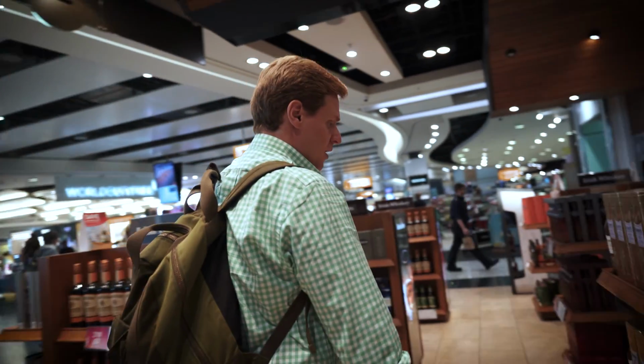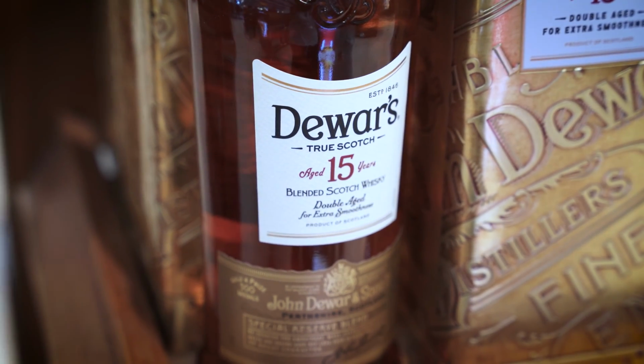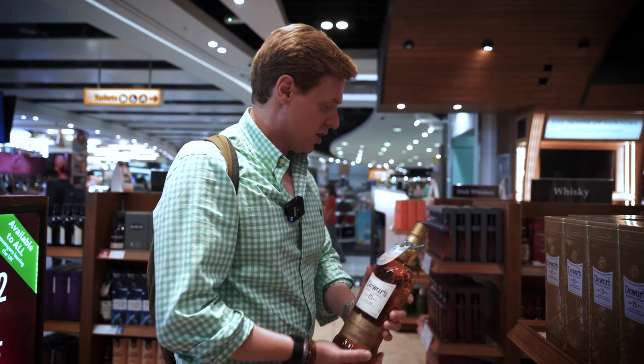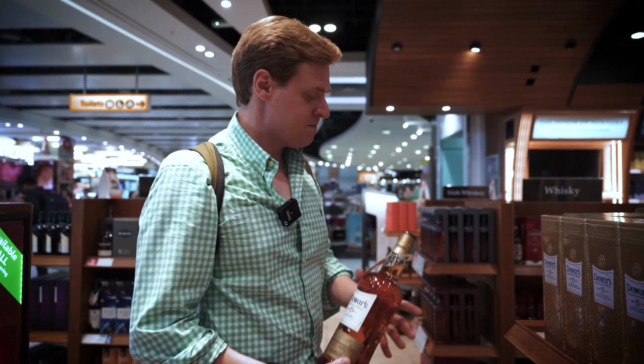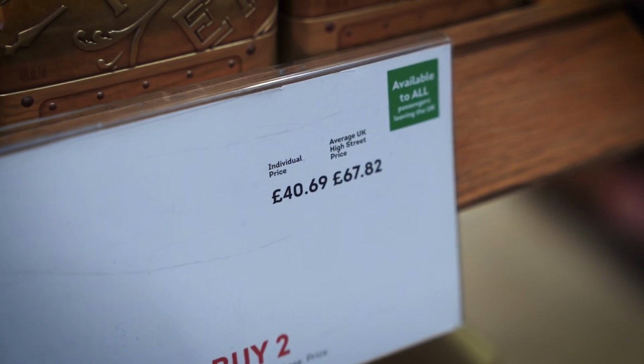Actually, again, in the past, I have taken the Dewar's 15, I believe. I took this to Costa Rica a couple of years ago. And again, if you're in a hot country, price to value on this one, I think, is pretty good for what you're getting. For the £40 mark, you can certainly do worse.